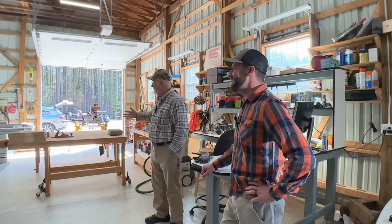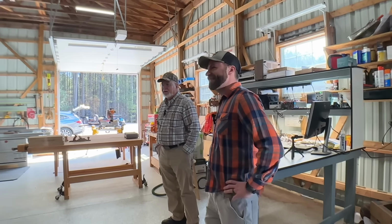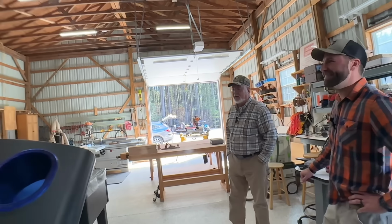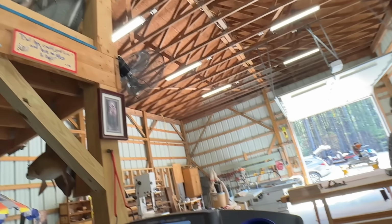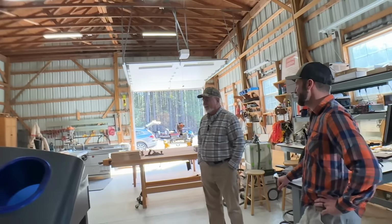This is the 30 by 40 pole barn, uninsulated, but it was the perfect size, as you can see, for a combination of things I've got in here. As long as my wife was happy with the house. You're good with the shop.